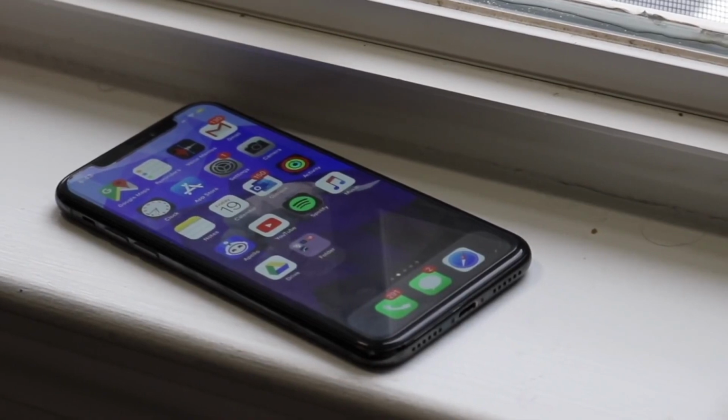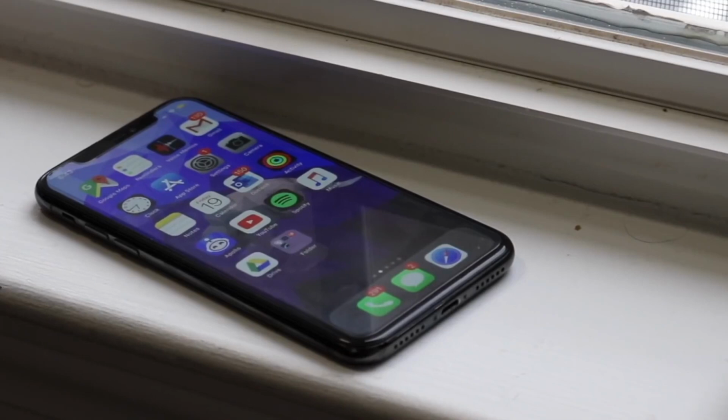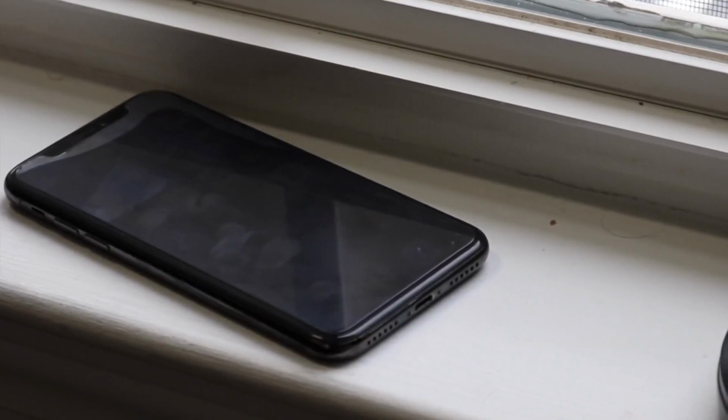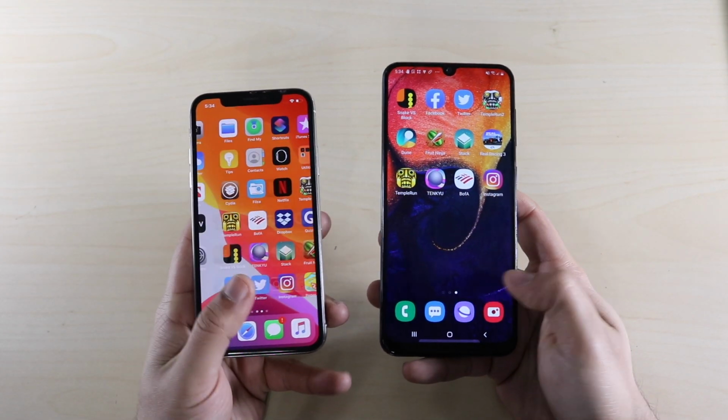The back, we have glass on the back on both of them, but the Galaxy A50 does have a triple camera setup, which I will talk about in a second. The iPhone X only has a dual camera setup, but I only say only, but it's a really good camera setup at the end of the day. The A50's is good too, but like I said, I'll hit on those in a little bit. The A50 has a USB Type-C port as well as a headphone jack. The iPhone X only has a Lightning port, and in reality, on the outside, that is pretty much it. There's really not too much going on.